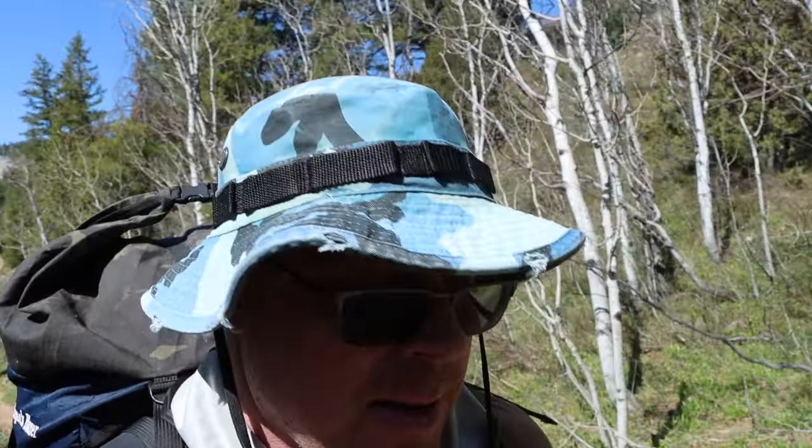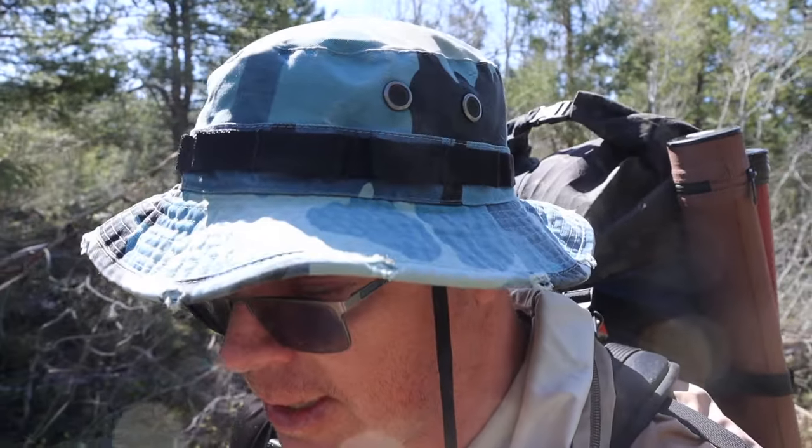Welcome back. It is springtime and I am out and about. My nephew, Mason, is behind me somewhere. So it's May 18th. We are up here in the High Uintas. This is one of my favorite kind of early season areas to come. It's a good little camp, pretty decent fishing. Weather's great. We're gonna have some fun.